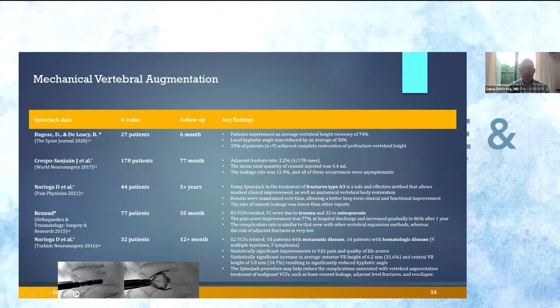And then as we look at some of these other studies, you look at adjacent level fracture rate of 2%. Now, if we look at Seiko's trial and think about 12%, and then we look at gold standard of bipedicular balloon kyphoplasty of somewhere between 20 and 40%, it's pretty incredible. If we can even believe that number is 2%, either way, it's very good.